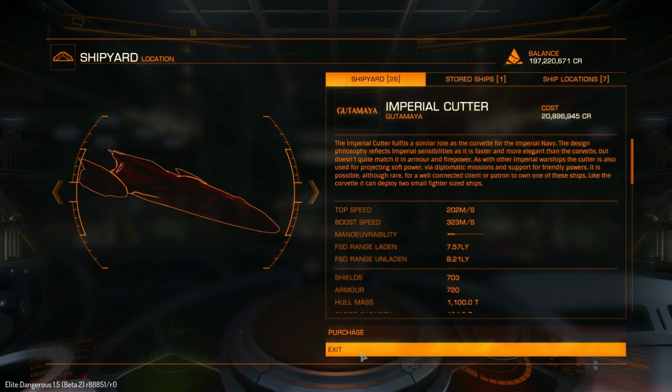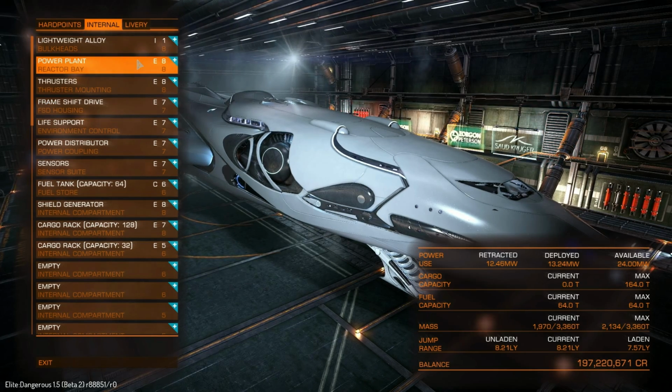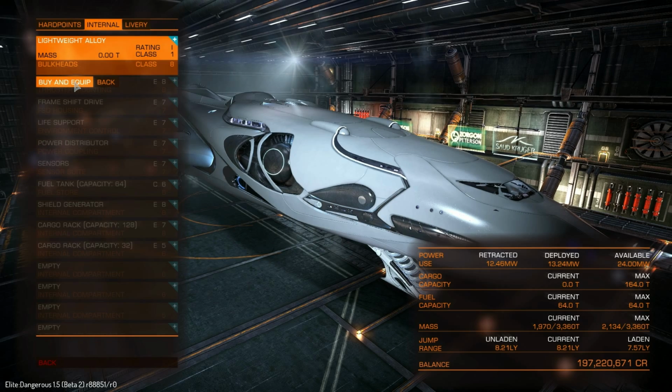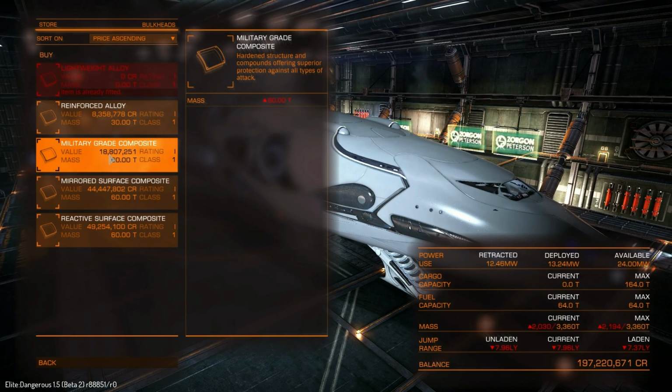So anyway, let's go and have a look in the outfitting department and see how this thing actually goes together. Let's go and have a look at how much the military grade composites would cost you. 188 million is how much it's going to cost you. And before you guys go and tell me, Chaos, you're reading it wrong, no, I'll let you know right here and now, no, I'm not.